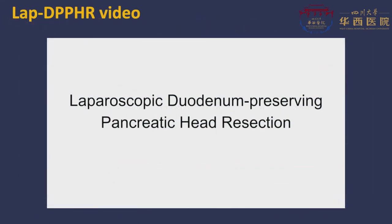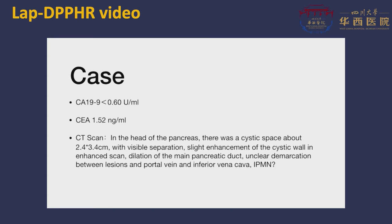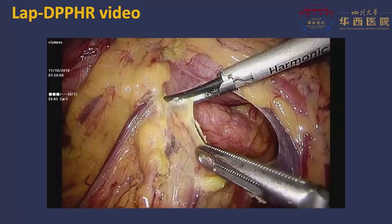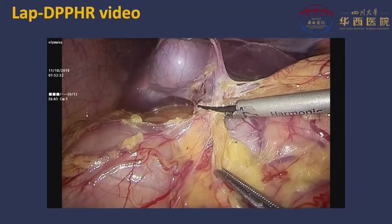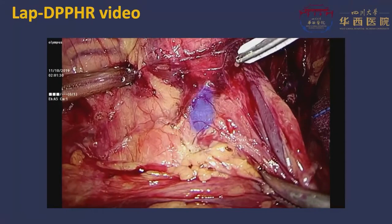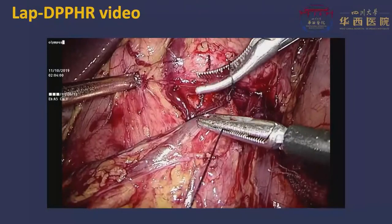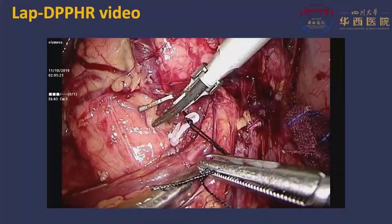Please look at the laparoscopic DPPHR video. There is the tumor. Look at the head of the pancreas. First, open the gastrocolic ligament. First, show the SMV. Then trisect.